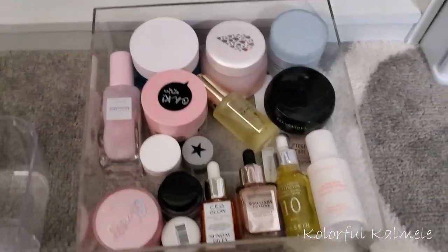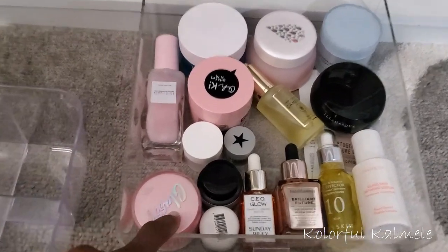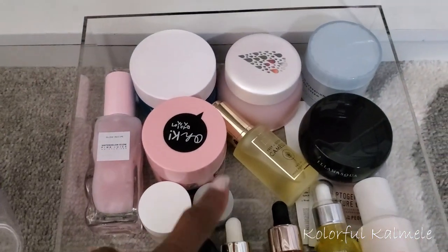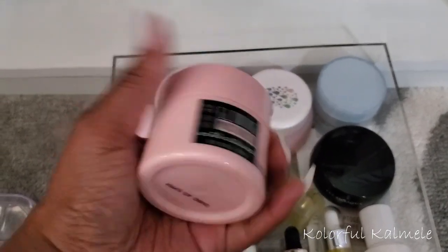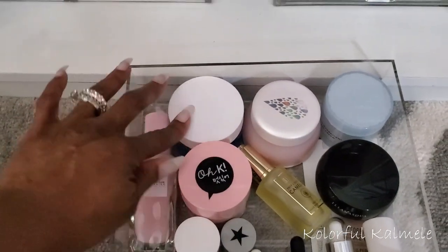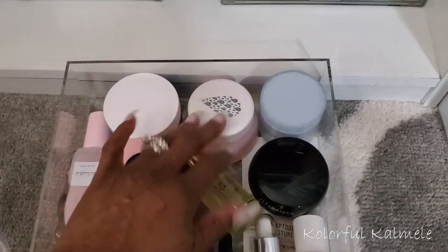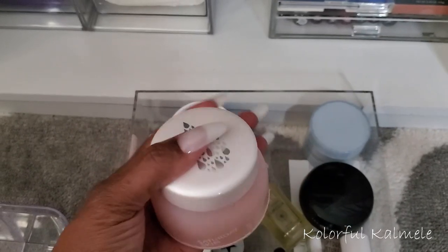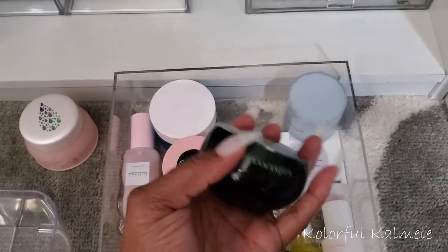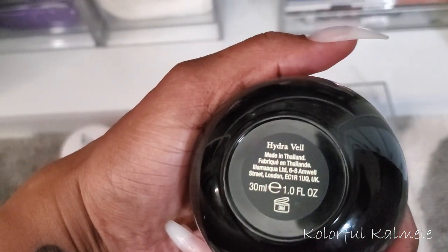So let's see. I think I use the Touch and Soul Glassy Skin quite a bit, so I'm not going to choose that. I use this Okay moisturizer as well. I got this from Beautycon. I use this quite a bit when I got it, so I'm not going to choose that again. I always use my Neutrogena, so I think I'm going to chill on that. My newer ones would be my Saturday Skin Waterfall Glacier Water Cream. So this would be a newer one, as well as this. This is the Illamasqua, and this one is kind of like a Hydra Veil type moisturizer.